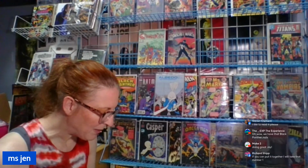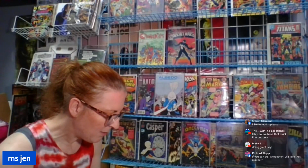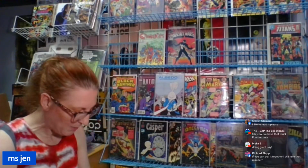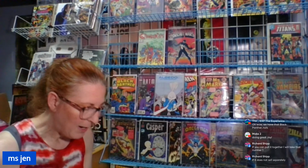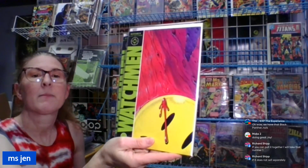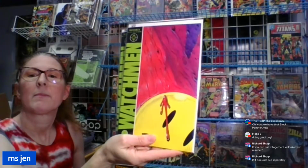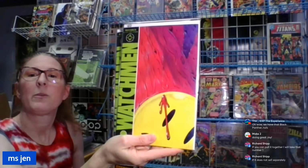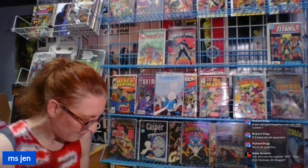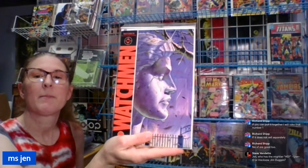Okay, I got some Watchmen. This is not like the one I had the other day, which was a whole run, because it's missing just a couple things, but you can get pretty close with these. I have Watchmen number 1s for $40. I have number 2 for $10.